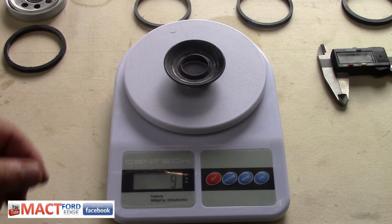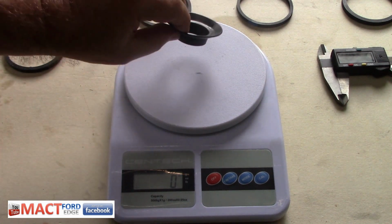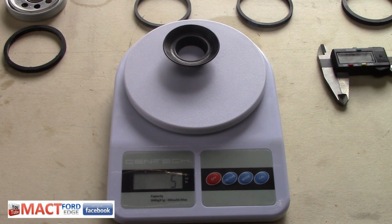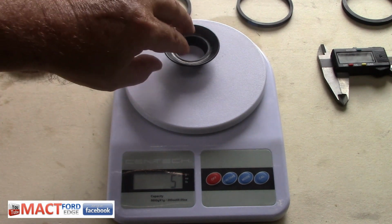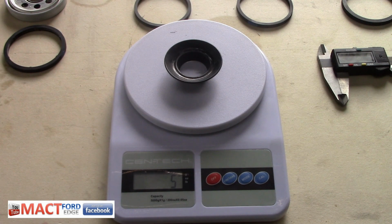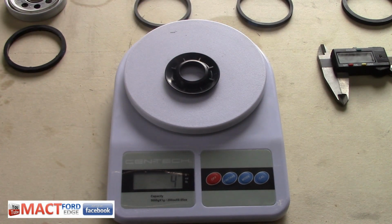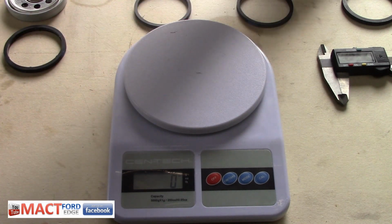start out with the V088, and that comes in at 9 grams. The Defense 060 comes in at 5 grams. The Defense 575 again is 5 grams, and the Prime Guard comes in at 4 grams.